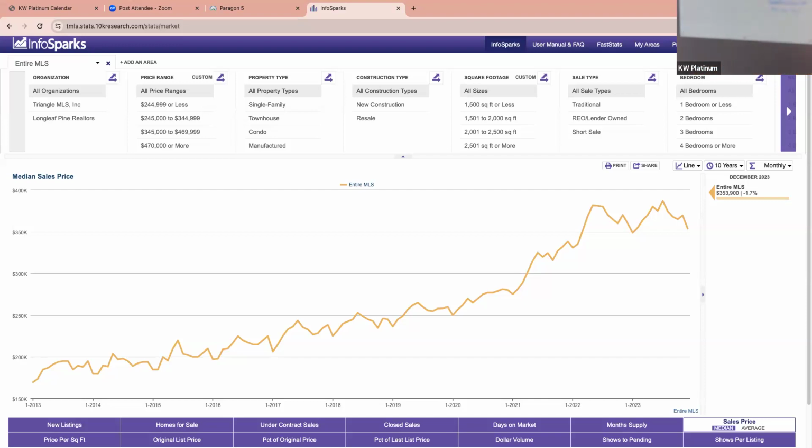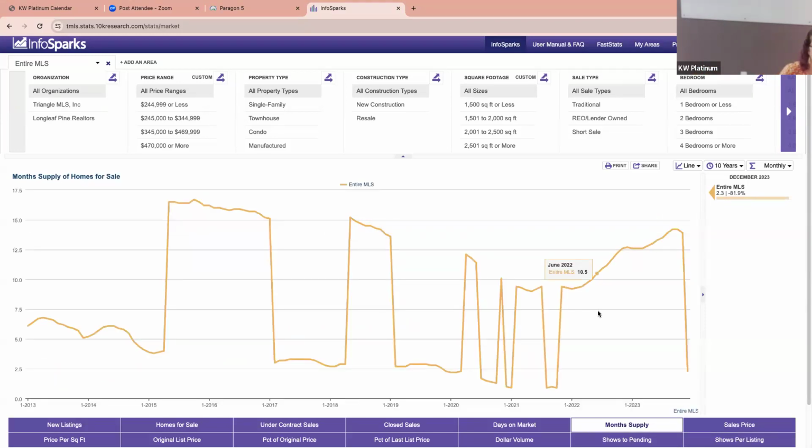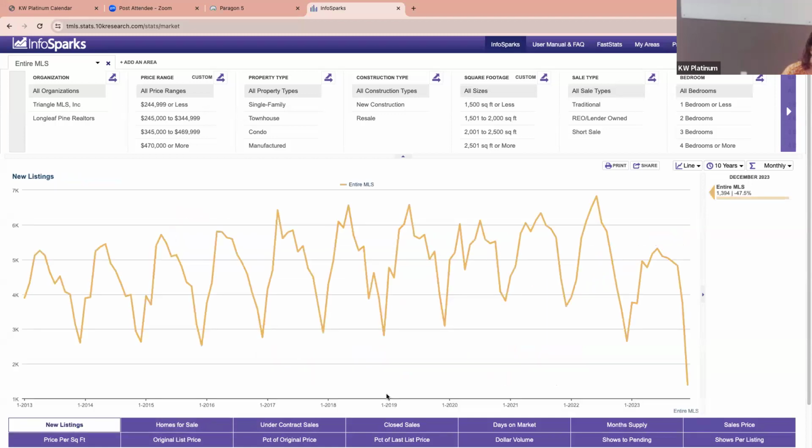Okay, so that's why you can kind of see here. The other thing I always like to look at is the sales price here. Month supply, I think, is really important to look at too. Crazy, right? Homes for sale. Again, look at that drop. New listings, you're gonna see that. Look at that. Wow. In December, in the last 10 years, we've never had that few number of houses go on the market. Does that tell you a story? If you have a seller that wants to sell their house, when are you gonna ask them to put their house on the market? Now.